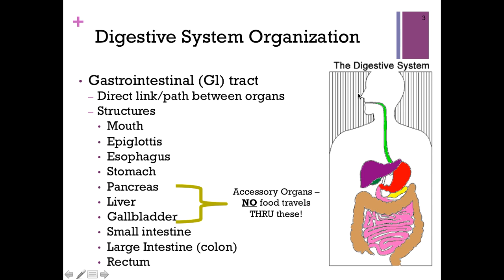All right, so let's say that we eat an apple. The apple starts in our mouth. Our teeth help break it down. So you could technically say that our teeth are part of the digestive system, but I like to just sum it up and say the mouth and all its parts. And then we swallow it. And when we swallow it, it goes down our esophagus.